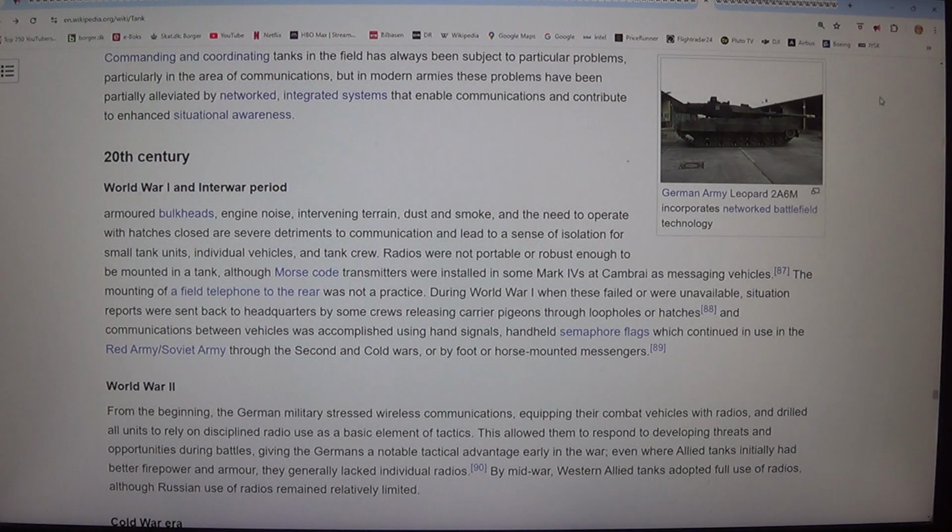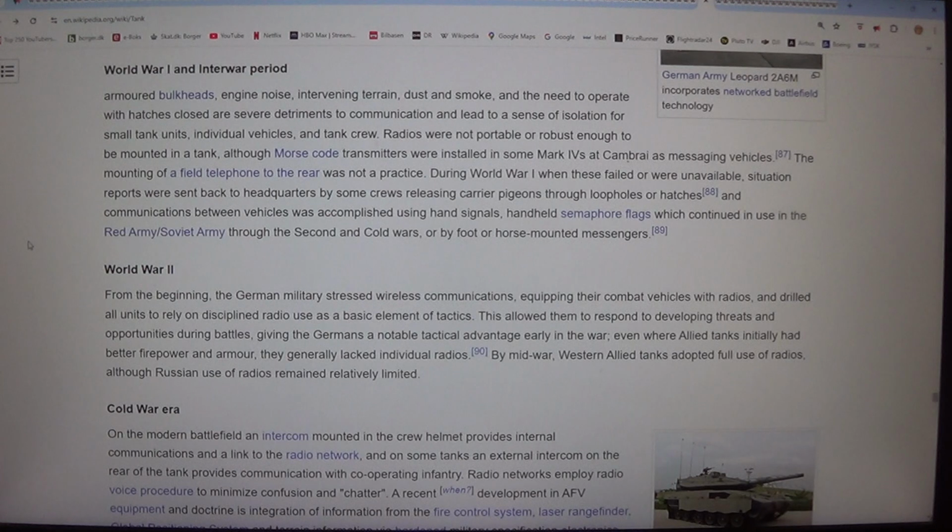20th century. World War I and interwar period. Armored bulkheads, engine noise, intervening terrain, dust and smoke, and the need to operate with hatches closed are severe detriments to communication and lead to a sense of isolation for small tank units, individual vehicles, and tank crew. Radios were not portable or robust enough to be mounted in a tank, although Morse code transmitters were installed in some Mark IVs as messaging vehicles. The mounting of a field telephone to the rear was not a practice.